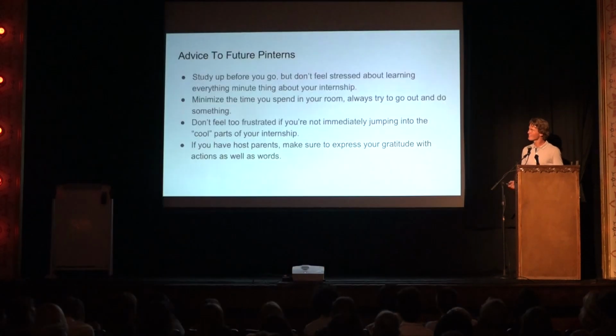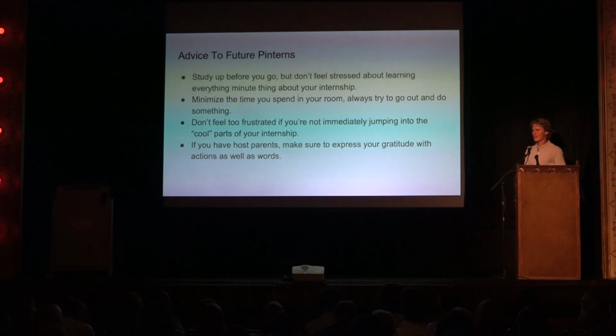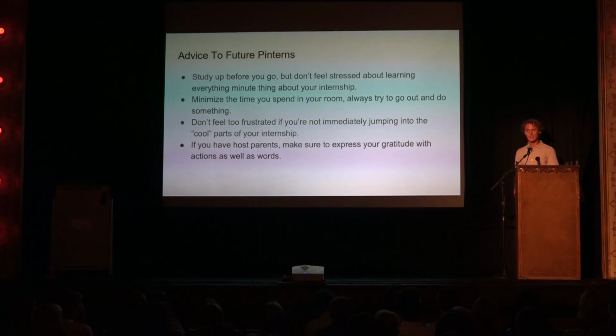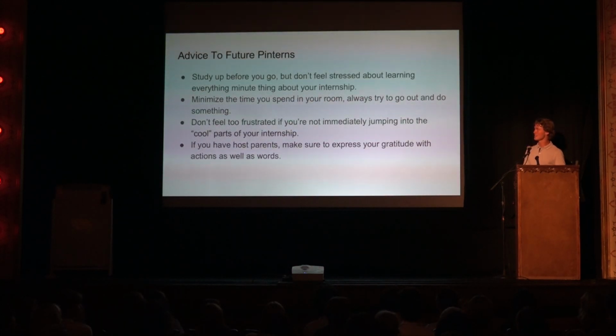So my advice to future Pinterns, at least for me, I decided to hop on the website of my lab, and I read about 6 words before I realized I didn't have any idea what I was going to be studying. I just want to tell the future Pinterns to not stress. Obviously, know a bit about what you're going into, but if you don't know everything, don't worry, they're not expecting you to. I think everyone should minimize the time you spend in your room and always try to go out and do something. You're in a new place, and you'll never know what's really out there until you go out there.